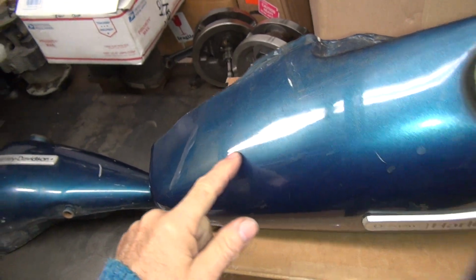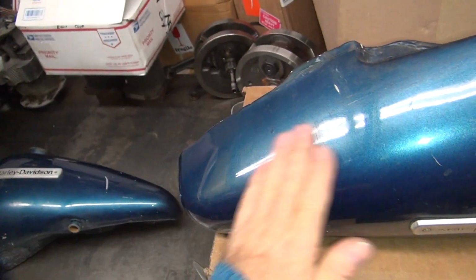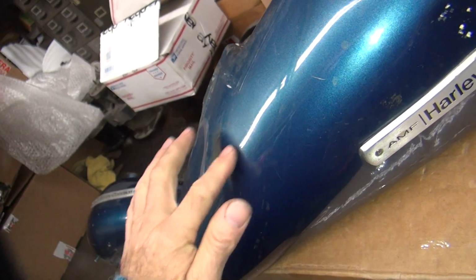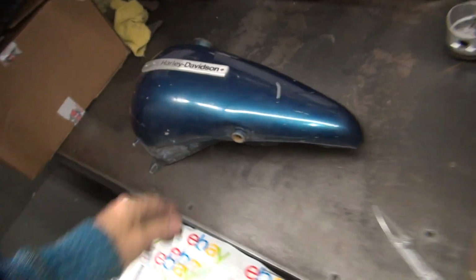Here's a little low spot right in here. I don't know if you can see it in the light, but yeah, a little bit low. That could be factory, but more than likely it's probably something pushed on it right there pretty hard. That's not enough to worry about for me at all.